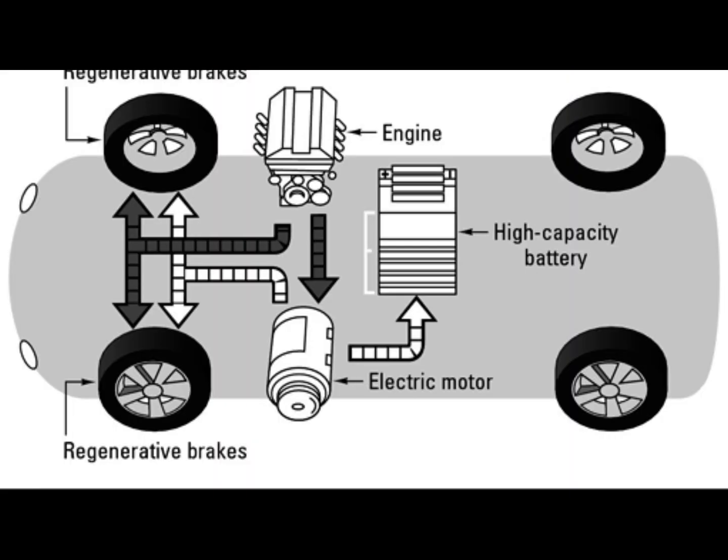Even after the gas engine kicks in, when you brake, the electric motor acts as a generator. So whenever you brake, the power from the braking converts into kinetic energy, which turns into electrical energy and goes back to the battery, which recharges the battery. And this is where the "you don't need to charge the battery" part comes in. So the battery charges by itself when you brake the car. So that'll go back to the electric motor and you use it. So it's like a life cycle.